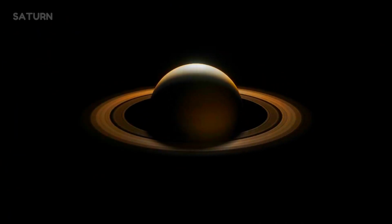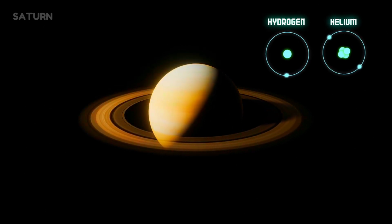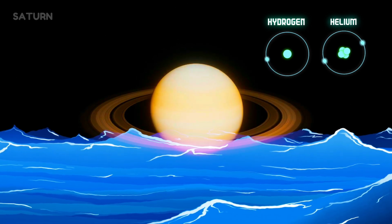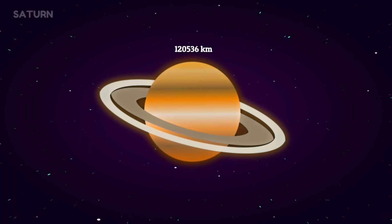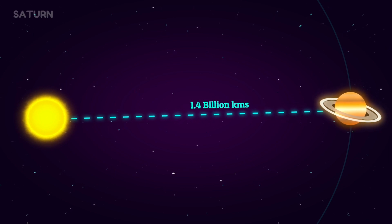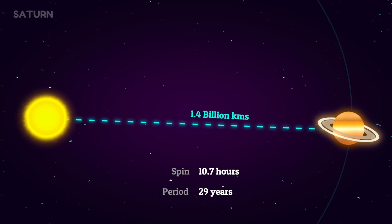Saturn. Like fellow gas giant Jupiter, Saturn is a colossal ball. It is composed of the lightest 2 gases known, hydrogen and helium. It is the only planet in our solar system with less density than water because of its lightest elements. Wind speed around the equator of Saturn can be 1,800 kilometers per hour, with a diameter of 120,536 kilometers at the equator. Saturn is the 6th planet from our Sun and orbits at a distance of about 1.4 billion kilometers from the Sun. It takes about 10.7 hours to rotate on its axis once, and 29 years to orbit the Sun.